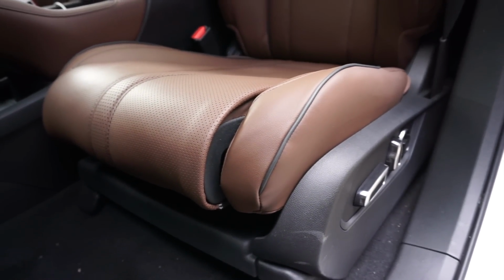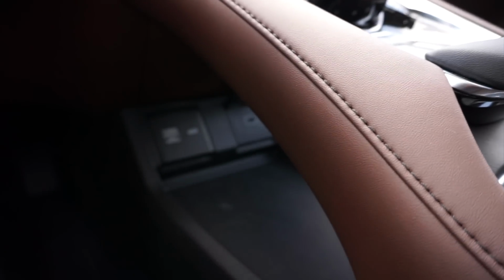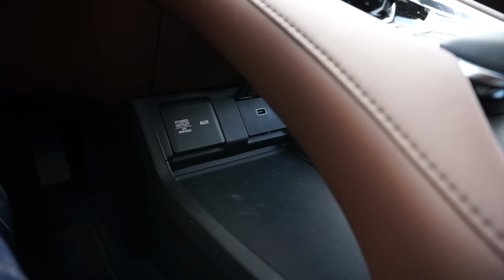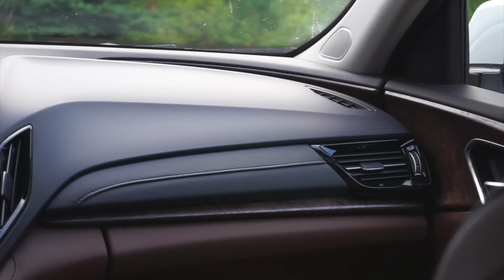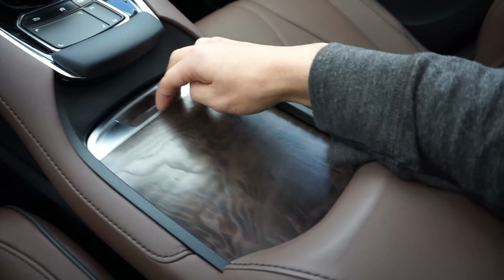All the materials are fantastic. For the soft plastics, they feel great. The leather that's up along the bridge here, and you can see there's quite a bit of open space down here below, so you could store a purse. This wood trim, I like how it cuts in to the dashboard right in front of you, and then also in this rolling out section right here.